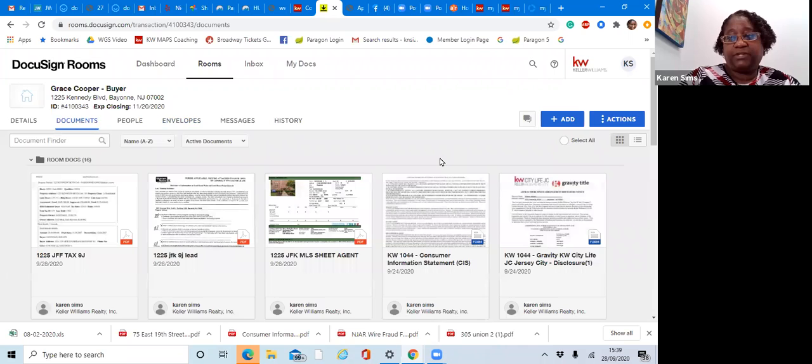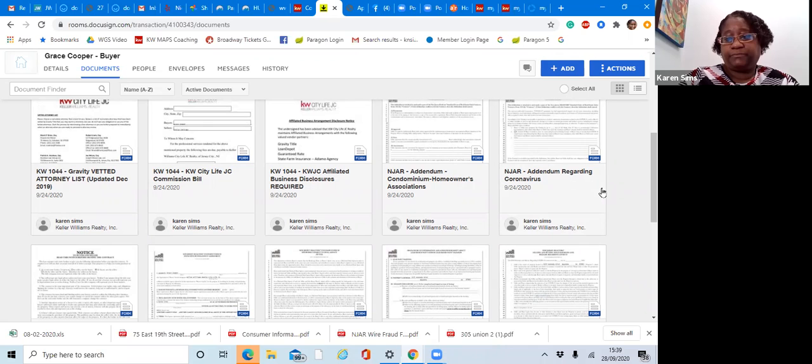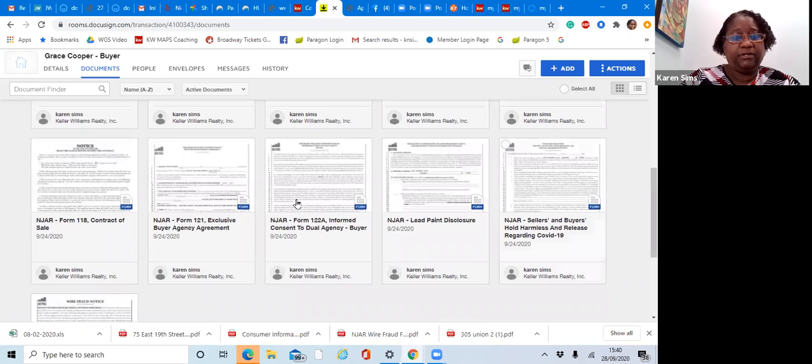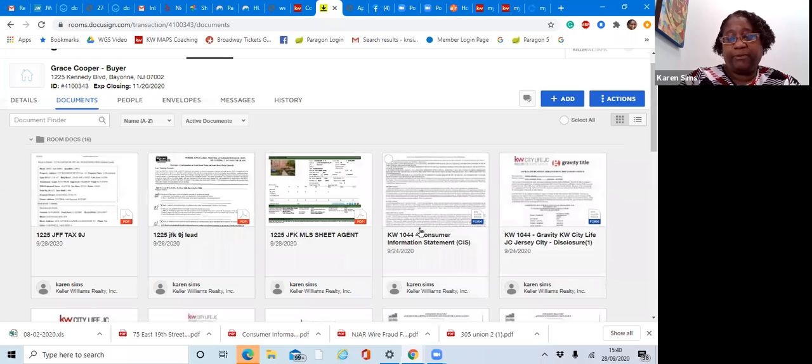What the MLS other agent, the listing agent, actually needs is that lead statement. They need your coronavirus disclosures, both of them. They need your condominium homeowners association addendum, the coronavirus, both of them, the hold harmless and the one to cancel. They need the contract, the hold harmless, sorry, said that wrong, and the wire. Those are the only forms out of this whole package, when your signed contract comes back, that the listing agent would need you to send to them.